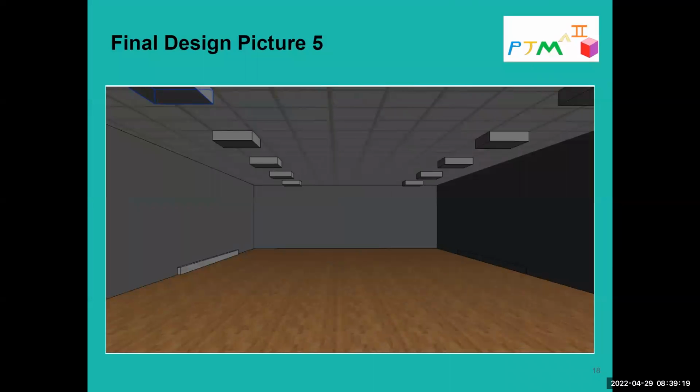So this is just another shot of the interior of the antique shop. And as you can see, there's a new drop-down ceiling we added there. The upsides to a drop-down ceiling, it's going to be very similar to the one in this room. It'll be very convenient for running new lights.